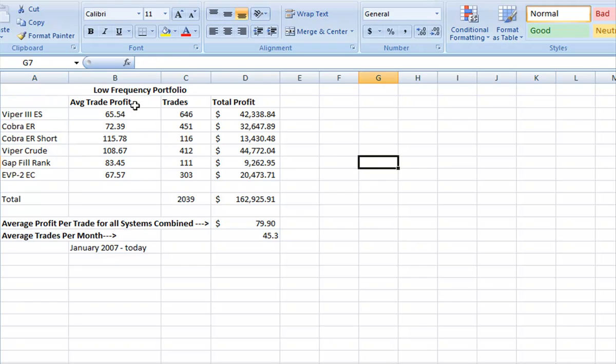So we got 5 systems, average trade profit for each, the total number of trades, and the total profit. This is before slippage and commission. So if you take a look at the total profit divided by the total number of trades, for everything you get almost $80 profit per trade and about 45 trades per month.